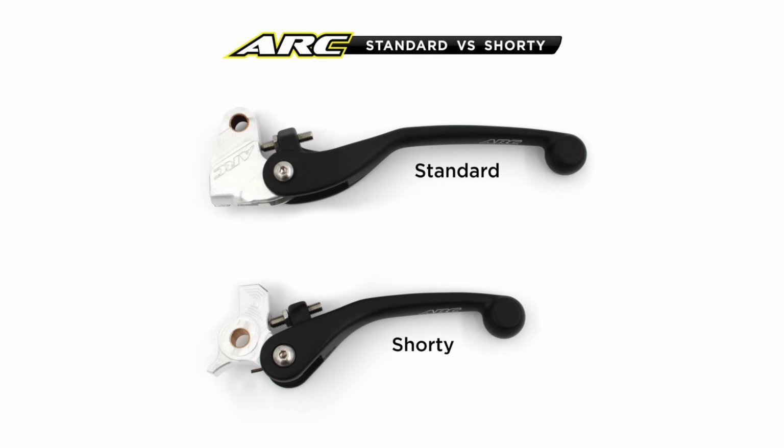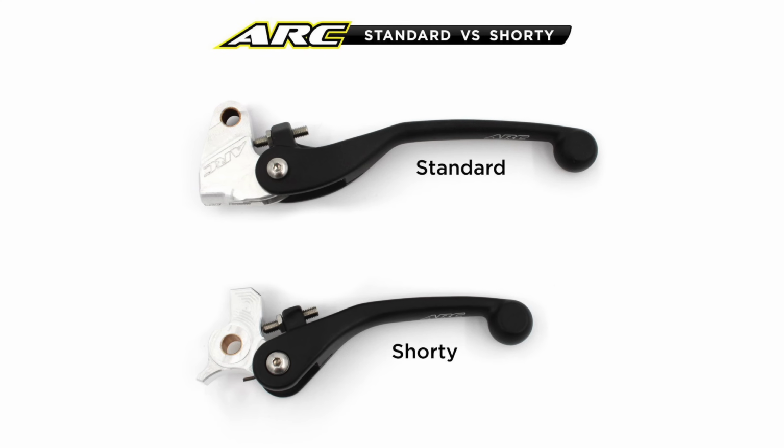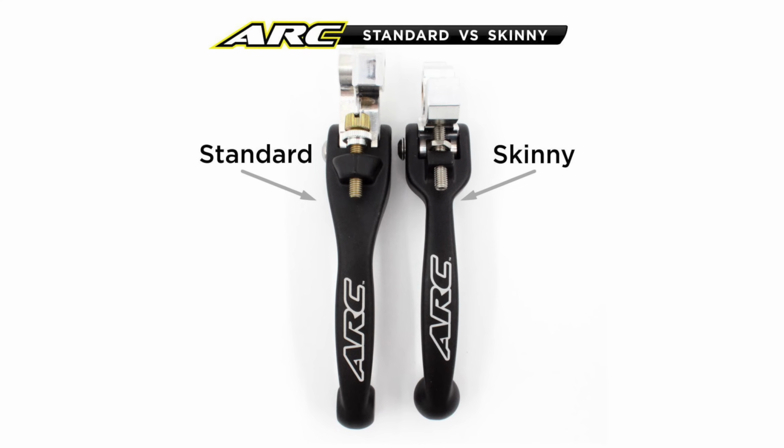I went with the OEM length, which they're calling the shorty. They do actually have a longer version, but the ones that I have here are OEM length. They also have a standard and a skinny option, so that's the actual fatness of the lever itself. I went with the standard. There is a skinny, but I didn't want to go with it because I wanted to try something that was closest to OEM as possible. I love the choice that I made with the ARC levers.